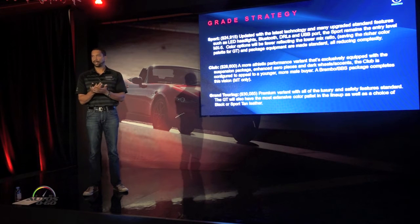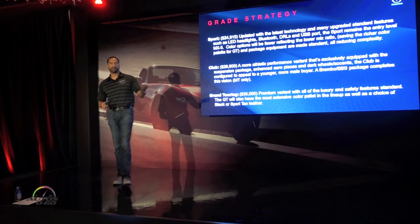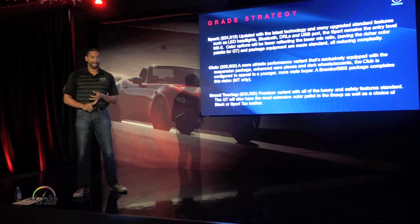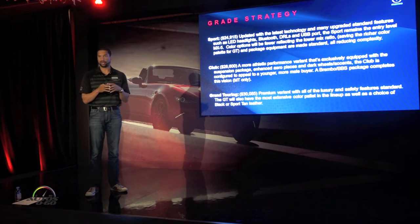Now, in the past, with the third gen, the car didn't run for a while. So we needed to update it. We needed to add things that people just expect to have in the car, whether it's an $80,000 Mercedes or a $15,000 Hyundai. People expect things like Bluetooth connectivity. People expect things like USB ports, daytime running lights. So we just updated the car with things like that. But then we added some cool features to the standard as well.